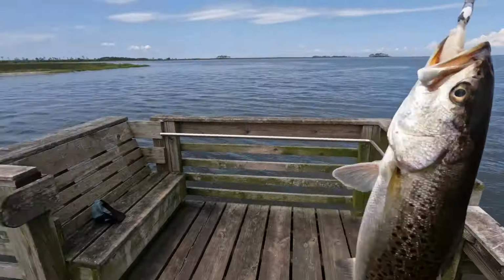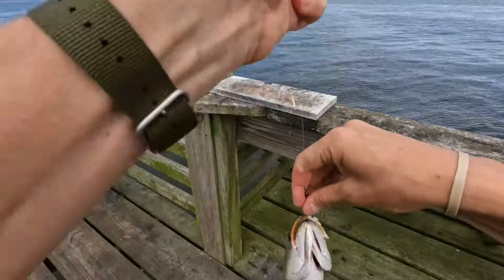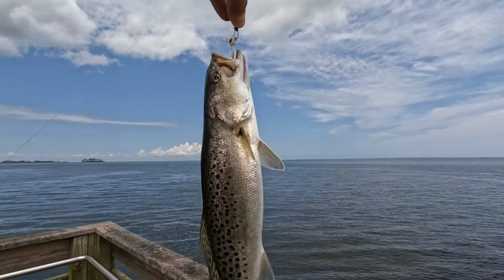Wonderful. So we got a nice sized sea trout, probably a keeper sized, honestly. We're gonna get the hook out of him, get him right out of here. That's sick. So this is Traveling Trout Co, and we did get a beautiful sea trout. So let's get this guy right out of here.